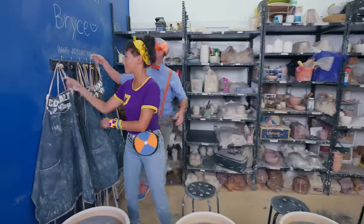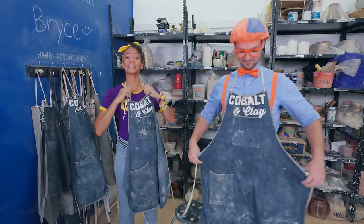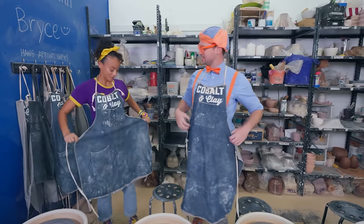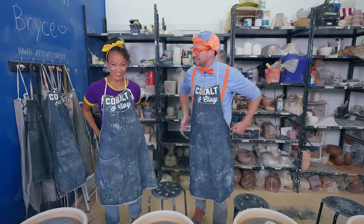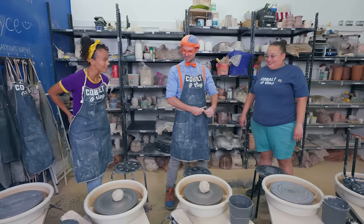Ooh. Aprons. Oh, smart. So then we don't get dirty. Yeah, this will protect our clothes. And it even says cobalt and clay. Oh, cool. Matching aprons. Oh, hi, guys. Hey, Nicole. Are you ready to throw?